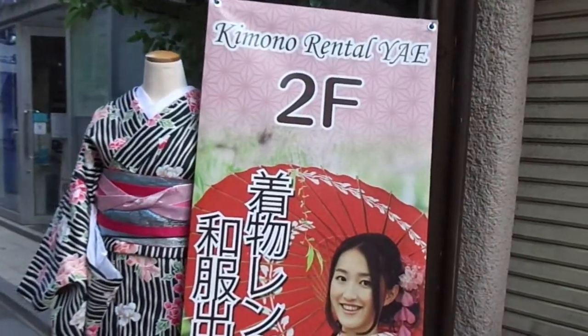Morning! Welcome to day 4 of Earth in Tokyo. We have walked a bit and traveled a bit. Currently, we are at the kimono rental place called Kimono Rental Yae. Let me show you what it looks like inside. This kimono rental is at Asakusa.